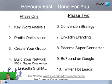Let's go through everything that we're doing. First, we're going to help you build a custom keyword strategy specific to you and your needs. Then we're going to take those keywords in step 2 and put them in all the right places in your profile. Not just the places I showed you today, but all the right places that are going to get you ranking as high as possible, definitely into the top 100. Then we're going to create your group for you on LinkedIn. This is going to help you to stand out from the crowd.